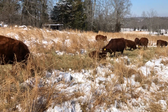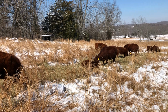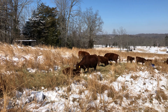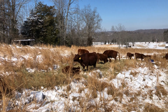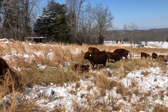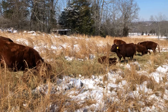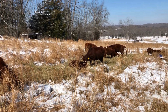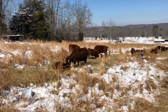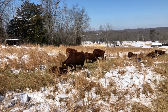Good morning. This is Lauren Wagoner with Wagoner Farms LLC, coming to you in Western Kentucky on a beautiful winter morning. The sun is shining, there's not a cloud in the sky, and the forecast is that it's to warm up this weekend and get rid of this snow. So I think the cattle are ready, and I certainly am ready for it to leave so that we can continue grazing our stockpiled grass that we've got.